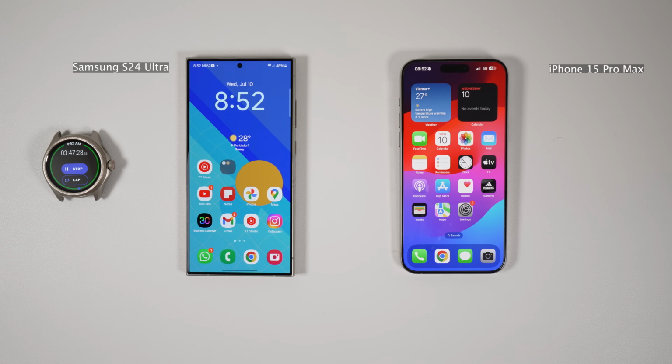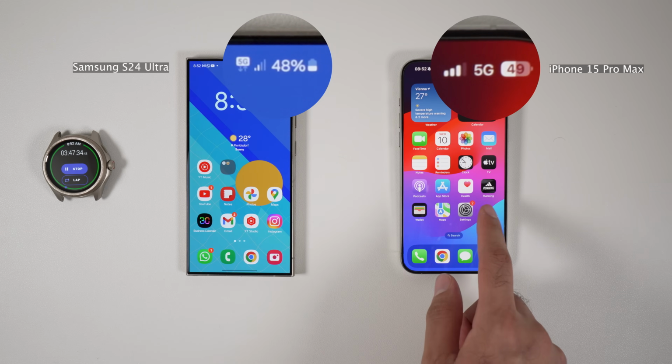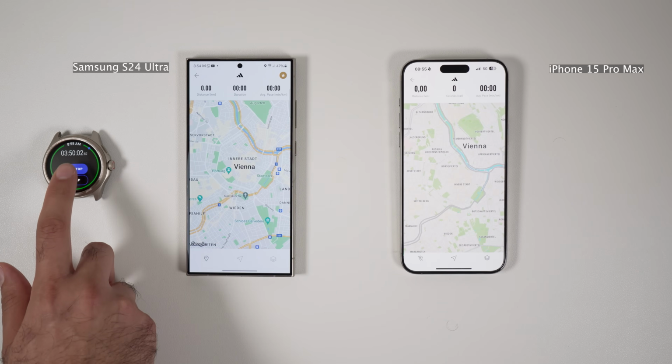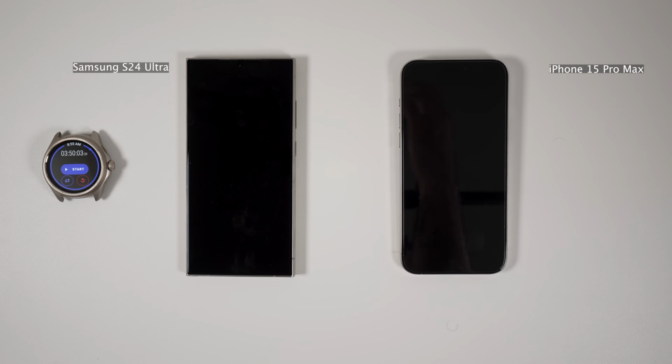By the time I decided to go for a few hours walk, the S24 Ultra was at 47% and the iPhone 15 Pro Max was at 49% battery left. I decided to track my walk with GPS. Also, when I'm outside, I'm going to take videos and pictures, but I'll make sure that I'm using both phones the same amount of time. I'm now getting back home and the iPhone is actually 4% ahead. I have two theories. It could be that the battery on the Galaxy degrades over time more because of the heat issues that we've seen.